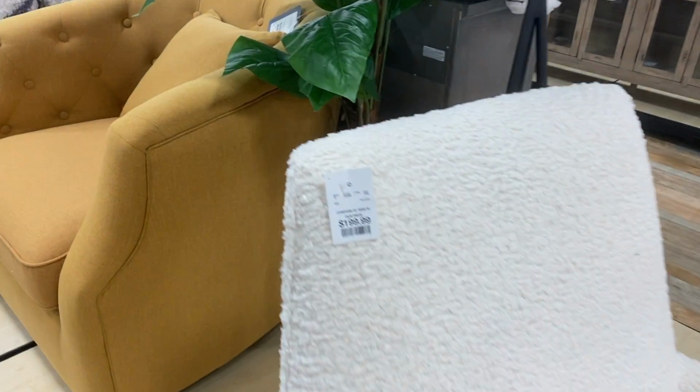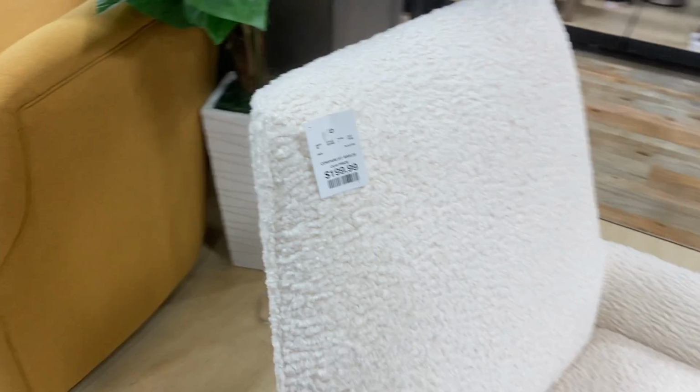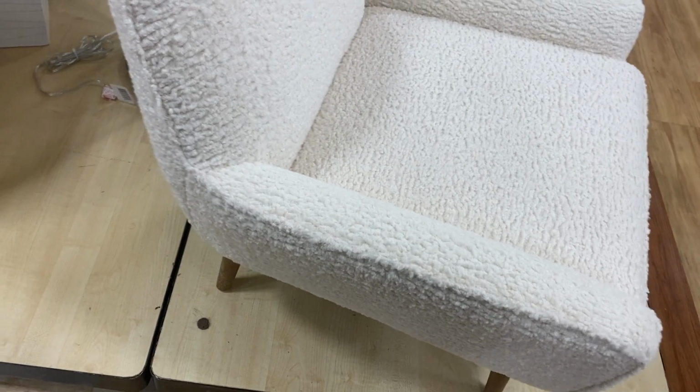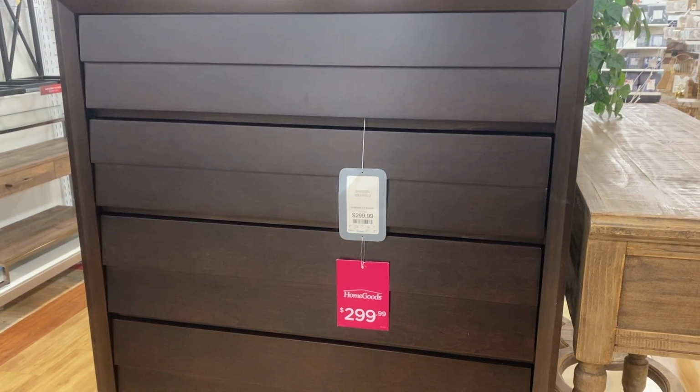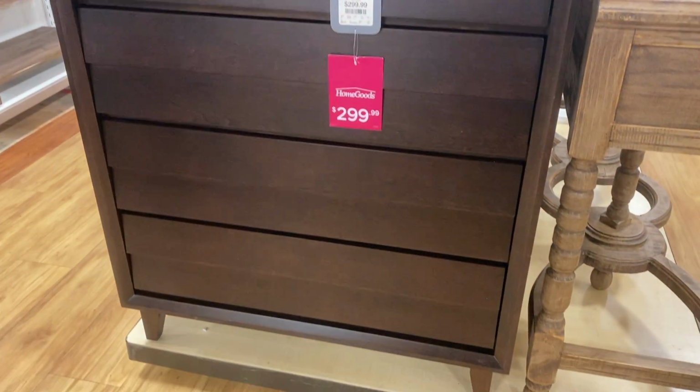But look at this. The Sherpa chair for $200, great price. Great price at HomeGoods. I also made one recently for $100, $120. Let me correct myself.